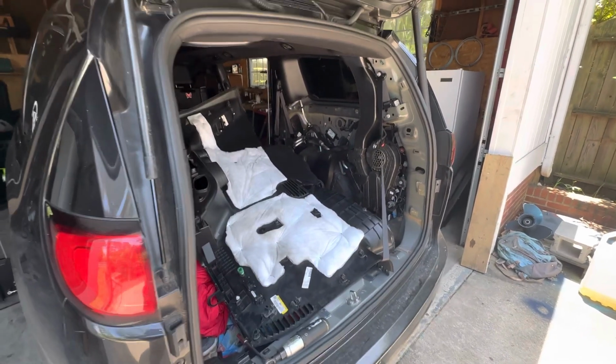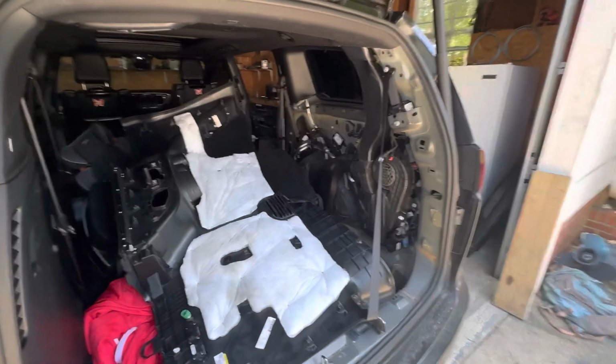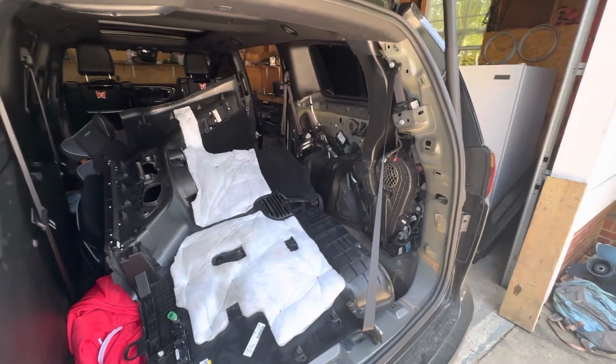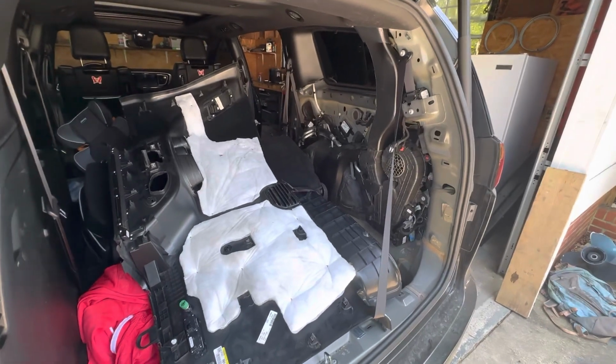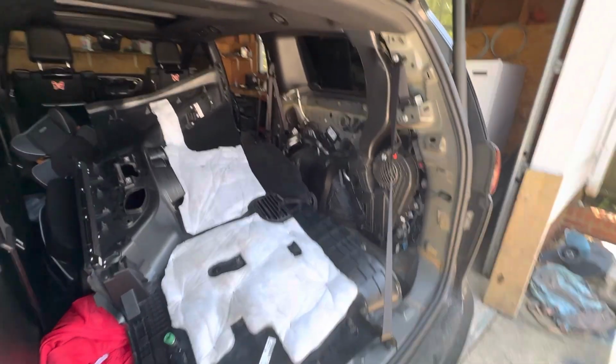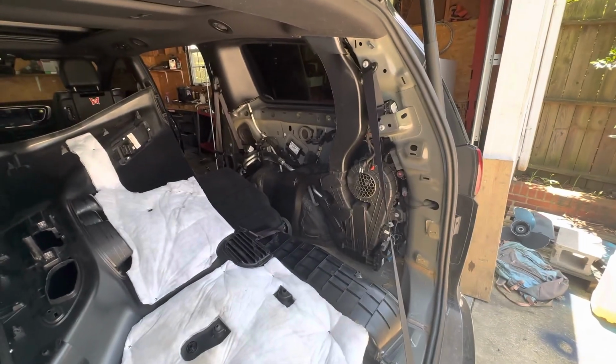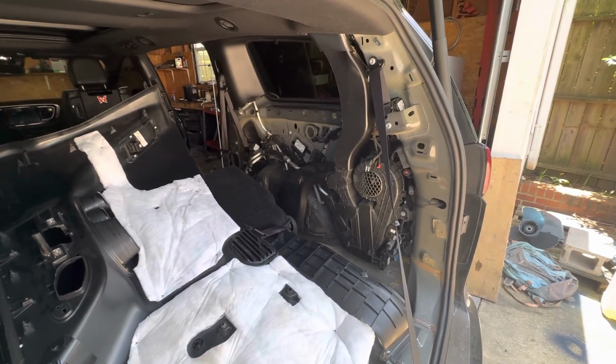Something a little different for you today. Waiting on some parts for the 57 and the Corvette. Plus I also got another truck. Anyways, sidetrack. So my wife's been bugging me because her blower fan has gone out in her 2019 Chrysler Pacifica.